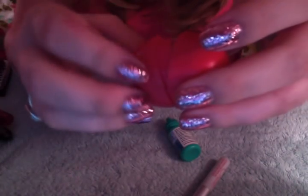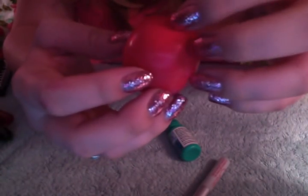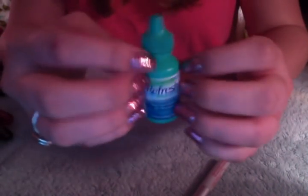I have this EOS lip balm, which tastes like berries. And it's nice, but very bulky. But I suppose I'll keep it with me, because it's just so cute. These are my favorite eye drops. And this brow powder, Jenner setter thing.